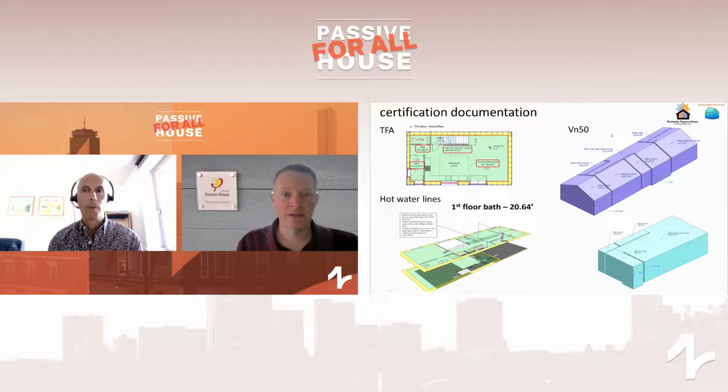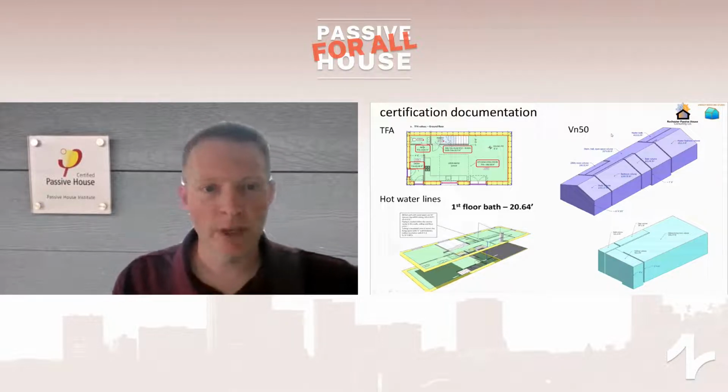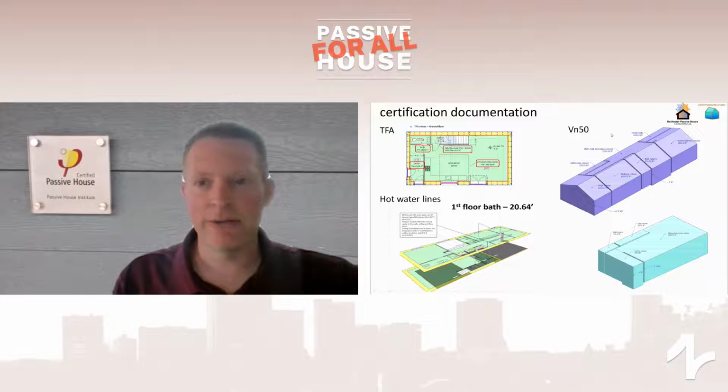This is just fantastic documentation here. It's really important to be able to support all of the information that's going into the PHPP one way or the other, whether it's documented on the prints or if it's documented in a 3D model. However it's going to be documented, the more clear you can make it for the certifier, the better off it's going to be, and the quicker the overall process will be when you engage a certifier.